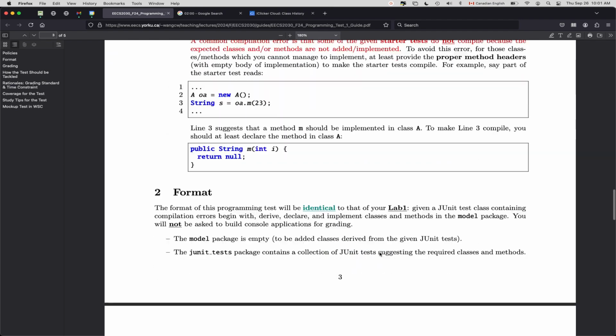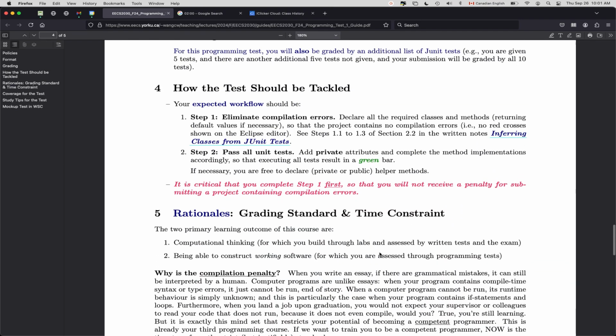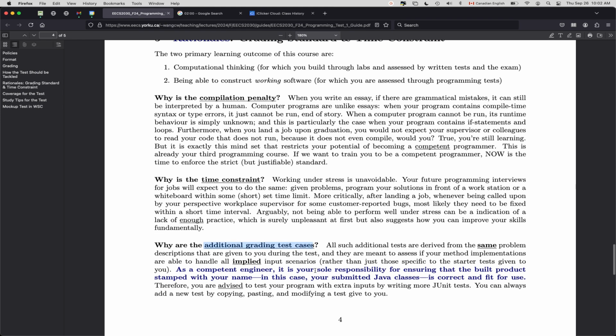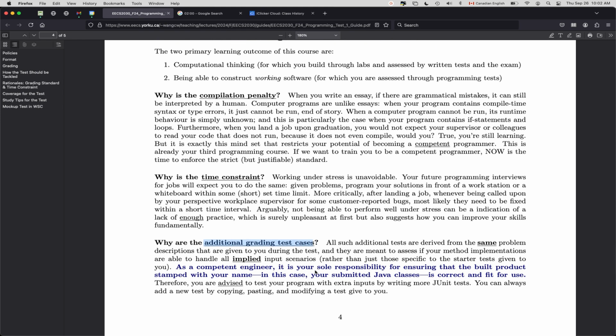And then I want you to look at page number 4 about the rationales. For this programming test, we're going to impose some strict policies about compilation penalty and time constraint. For short, you're given 80 minutes, and you will also be graded with some additional grading test cases. If you're wondering why such policies, I try to explain the way I'm thinking about why this will be important for your learning. So please read them through. If you want to discuss them, reach out to me. I just try to explain why the policies are set that way.